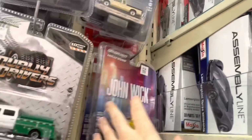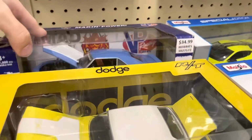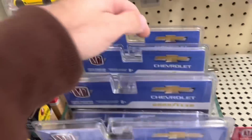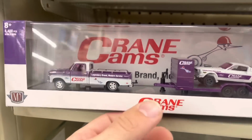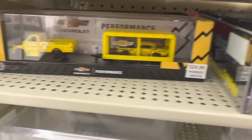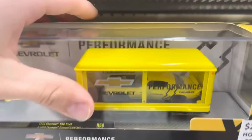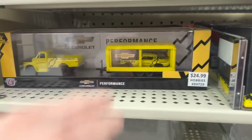Actually, hold on a sec. I forgot to check this stuff down here. This one does have a chase to it. I've seen that. I'm pretty sure the rims are gold. Forgot to check this stuff though. That looks new. Probably just got the one new hauler in. They already had a couple of these last time. Yeah, that's it. I'm going to the next Hobby Lobby.